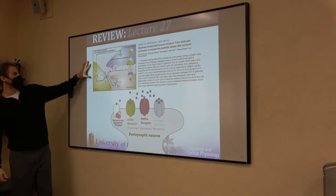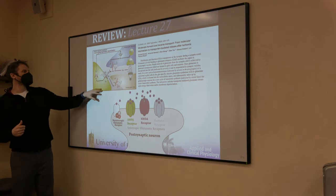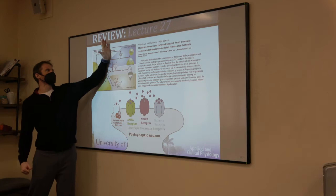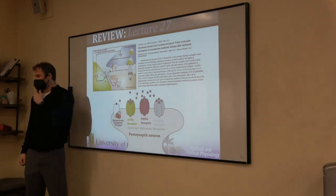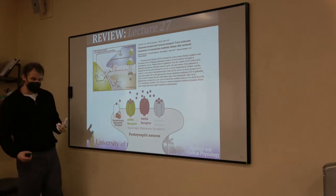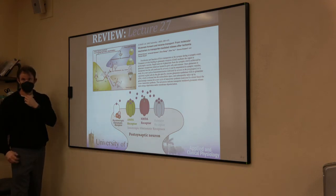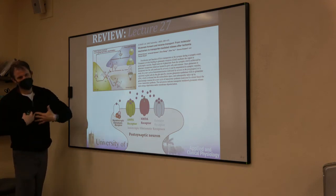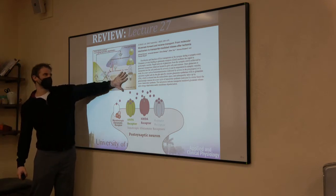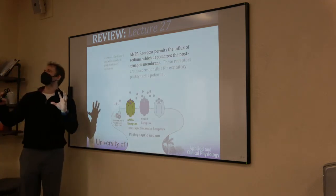A great deal of it gets absorbed in the glial cells and converted into glutamine, glutamate back to glutamine, and then released for other nerves. Inside of the nerves, they convert it back to glutamate, so they can reuse it as an excitatory neurotransmitter. So those are the three ways to dispose of that glutamate once exocytosis has happened, once it has dumped its sauce into that synapse. Not really disposing, but recycling.